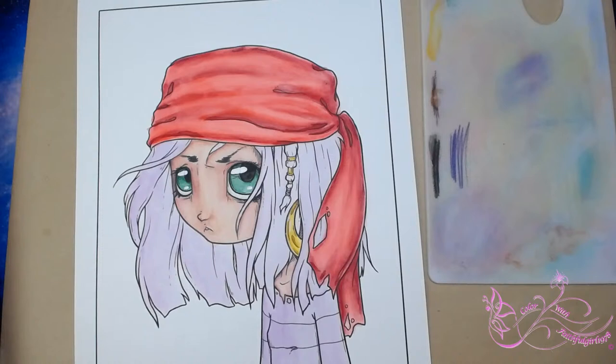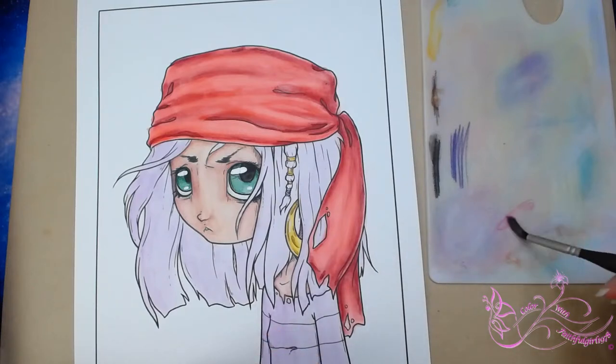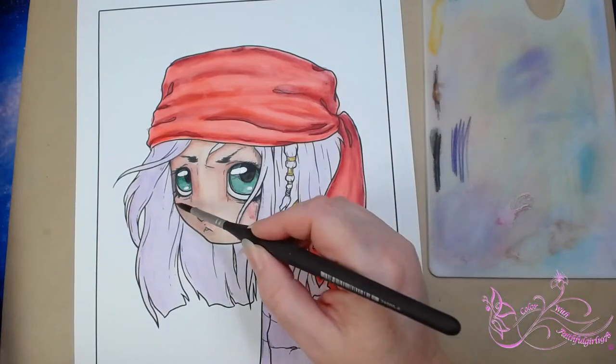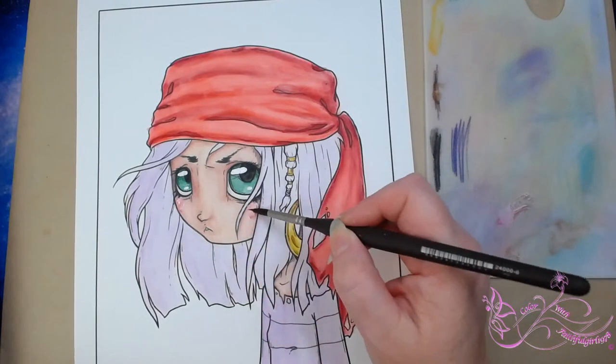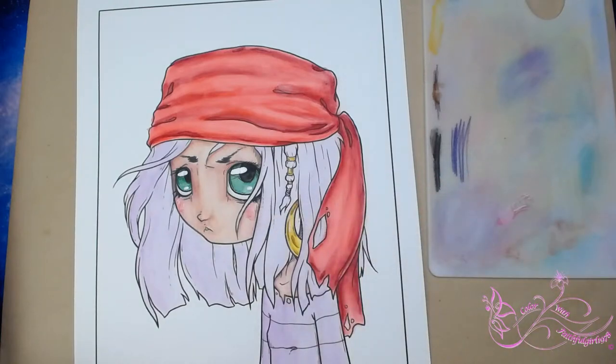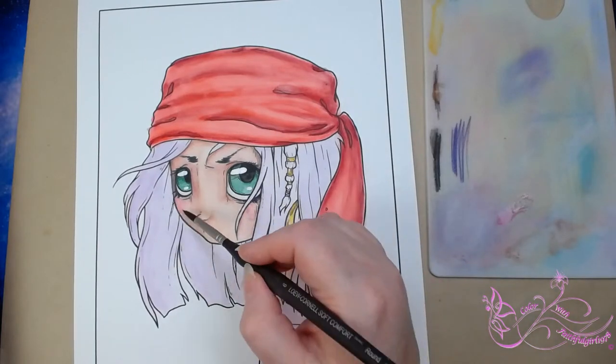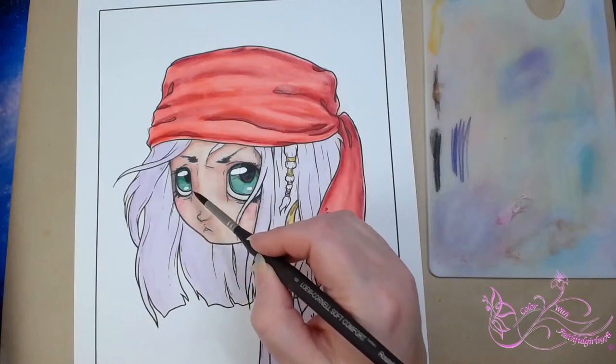What do you reckon? She needs a little bit of pink in her cheeks. Use a little bit of blush. Let's go with some pink matte. And this time I'm going to use a bigger brush. Spread that out a little bit more. Just a nice clean wet brush, just to blend and soften those edges a little bit.